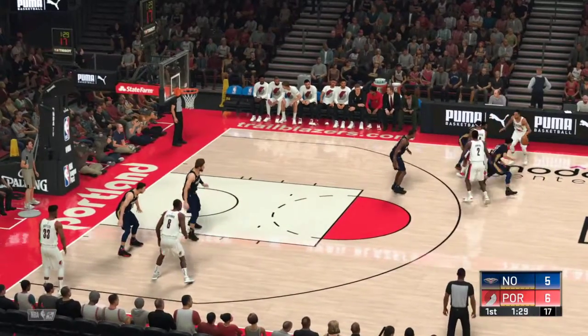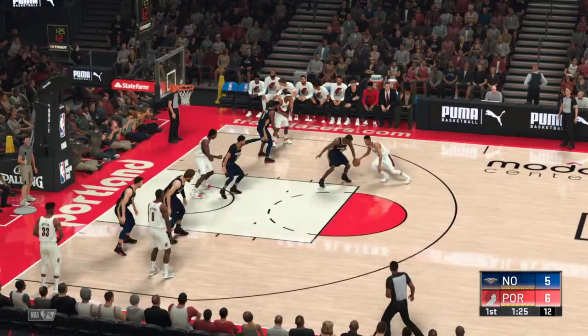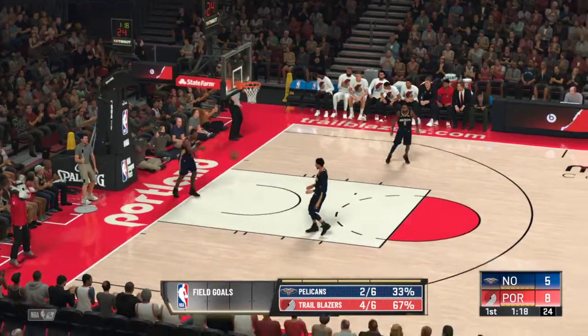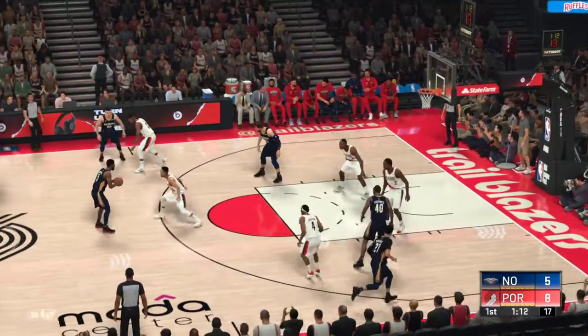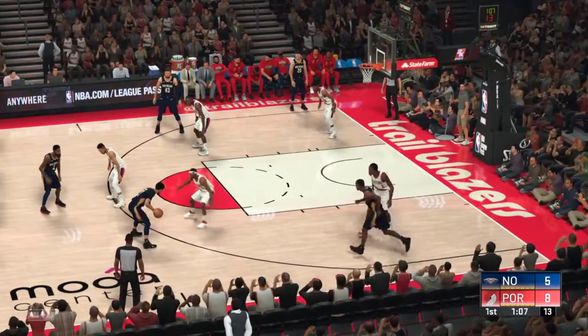Now here's McCollum following the missed shot by Nurkic. With some arc, and the basket by McCollum. Love the sensational ball control from McCollum. He makes it look so easy. Barton kicks to Hayward. Barton passes to Murray.